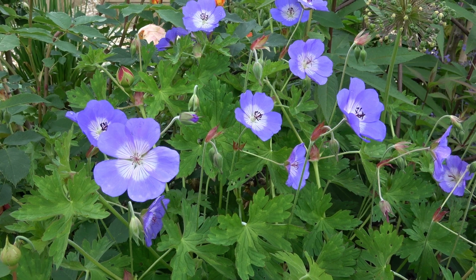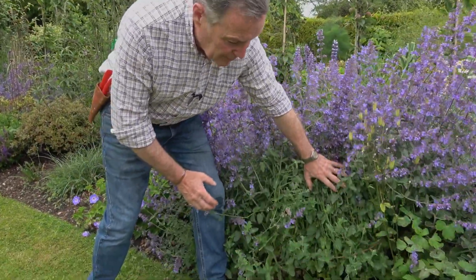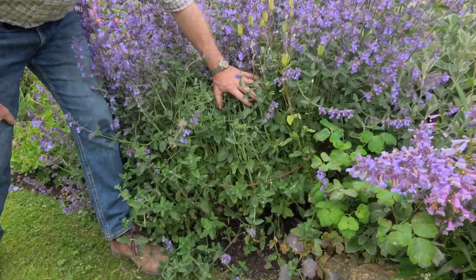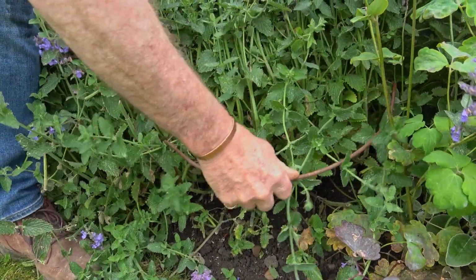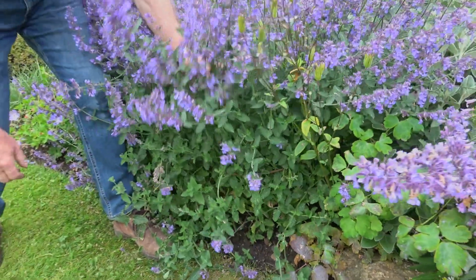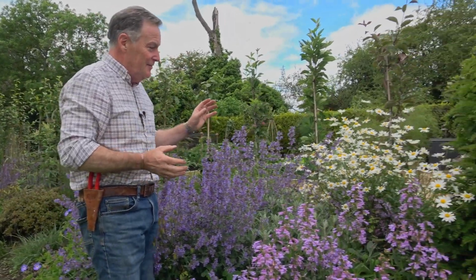Again, geranium Rozanne doing well, and another Nepeta here. This one we've had to hold back a little bit because it was flopping over the lawn and I couldn't get the lawnmower onto it. So it's just a very simple plant support in there just to hold it back. It's a bit like wearing a belt to hold your stomach in. And this little border again has filled out.